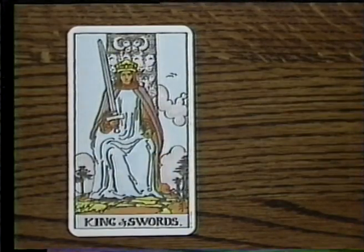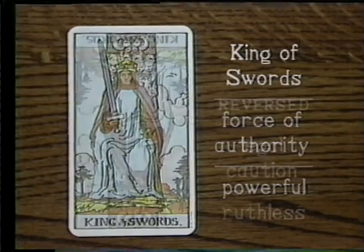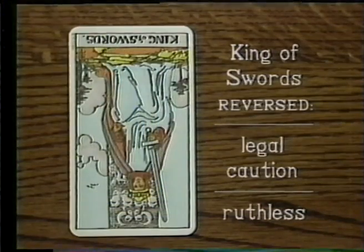The King of Swords is solemn and judgmental. The general indication is the force of authority. The person represented is a brown-haired, brown-eyed man with great power. Reversed, he is ruthless, capable of unjust cruelty. Caution in legal matters is advised.